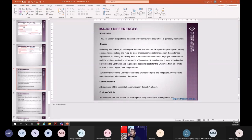That is a problem. There are new definitions and step-by-step procedures. Now, it results in a greater administrative burden on the contractor and the engineer, and in principle, additional cost to the employers. New time limits are there, which if not met, trigger deeming provisions. Symmetry between the contractor's and the employer's rights and obligations is there. We saw that on a number of occasions. And there is a provision to promote collaboration between parties, to try to resolve disputes collaboratively, and if you are rejecting something, give reasons. So collaboration has been promoted.